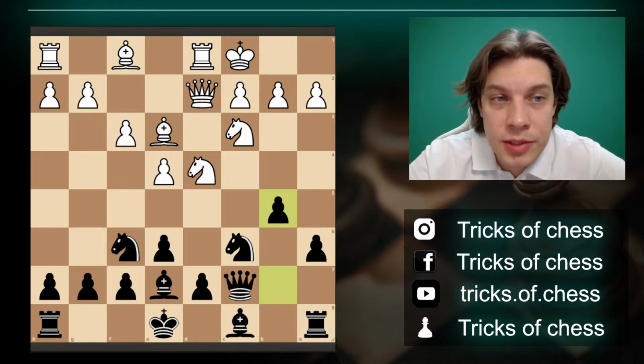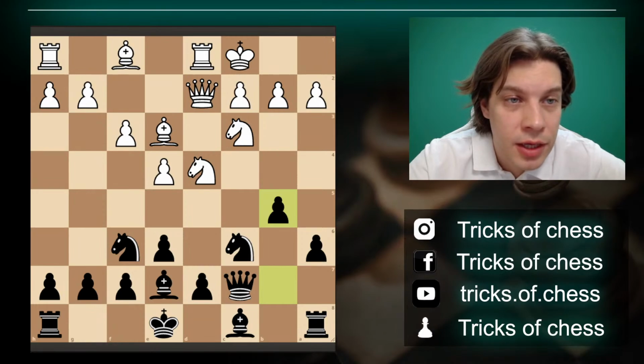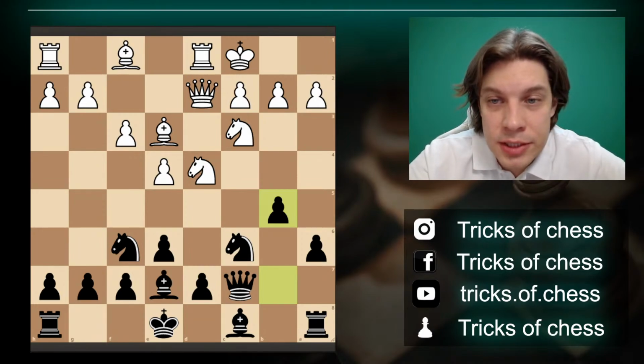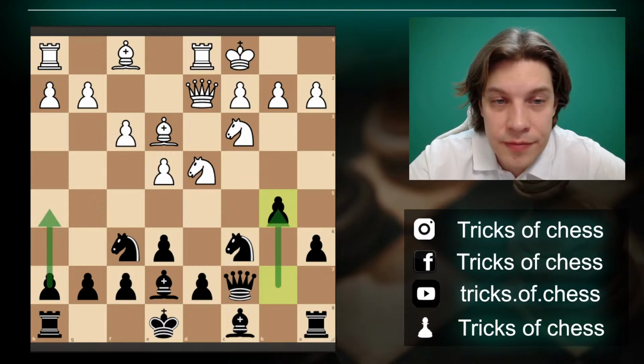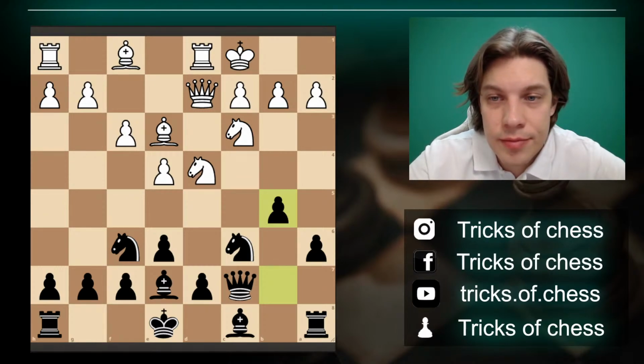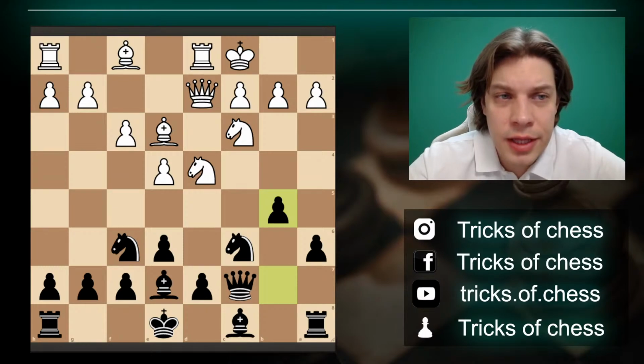Today I'm going to demonstrate the game that was played by Giri with black pieces, and in that game Anish, instead of playing b5, played h5. However, then he combined two plans, h5 and b5. He didn't play the most accurate move order. Because I'll show you in the game.